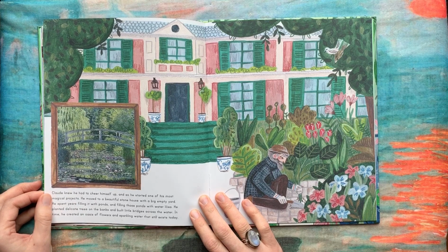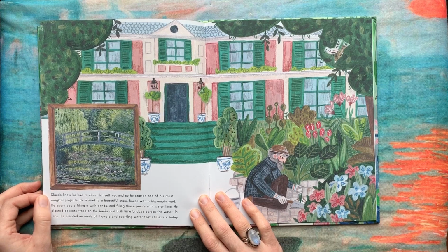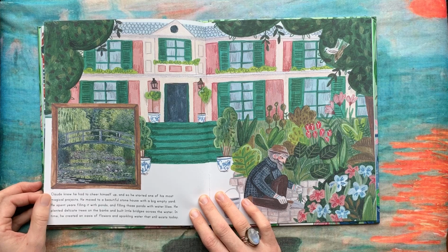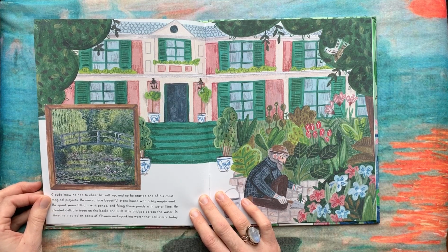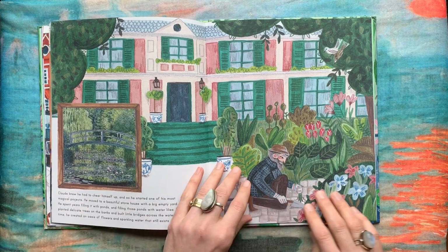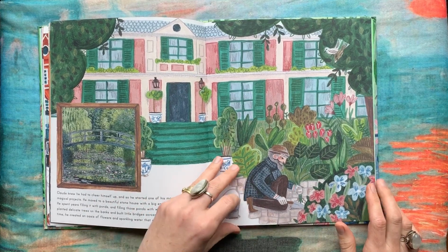Claude knew he had to cheer himself up, and so he started one of his most magical projects. He moved to a beautiful stone house with a big, empty yard. He spent years filling it with ponds and filling those ponds with water lilies. He planted delicate trees on the banks and built little bridges across the water. In time, he created an oasis of flowers and sparkling water that still exists today. This is a special garden in Paris called Giverny.